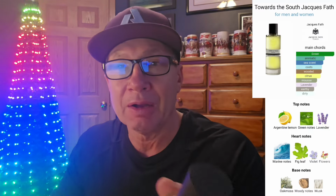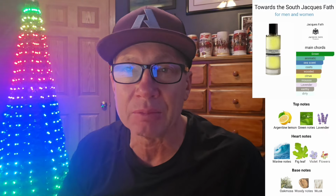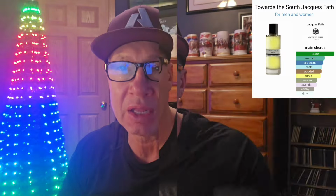Great fragrance. I don't know if this will be better in the spring or the summer to me, but it's going to work good in both those seasons. I'll test it out in both because it's so green I could almost wear that, but I think this is going to be a banger when you throw some heat on it.